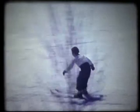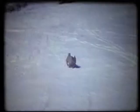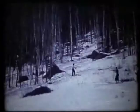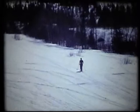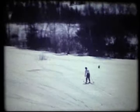What was the dog's name? Timmy. Okay. Timmy or Terry. We had two of them like that. But I recognize the area. That's Uncle Robert. That could be Jean. That's somebody in slow motion. I can't tell who it is.